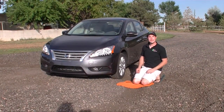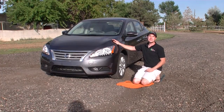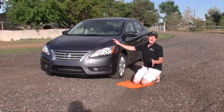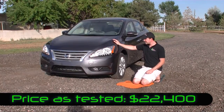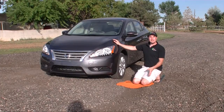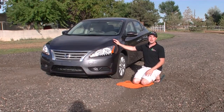So that's the real video, the real review on this all-new 2013 Nissan Sentra SL. This is the top of the range, as we've mentioned, and at an as-tested price of $22,400, it is not bad. Well, pretty much anyway. The CVT still leaves a little to be desired, because it really does rev up and make a lot of noise when you need to get going.